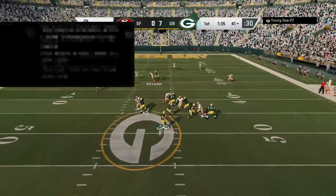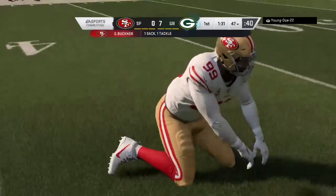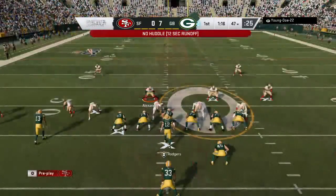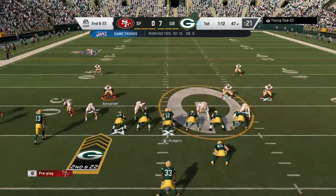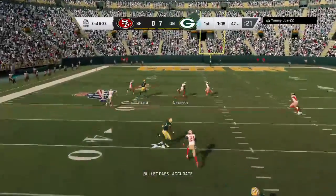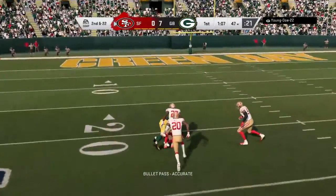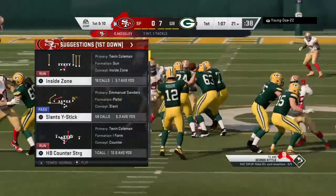So after the INT, it's Rodgers. And down he goes. The 49ers get there. DeForest Buckner never giving up. He works his way to the QB for a loss of 12. To try again after the sack. Rodgers and his guys are going to take over at the 21-yard line.